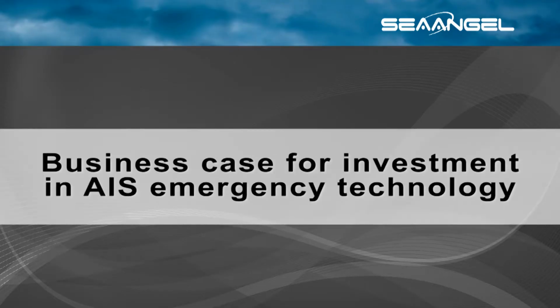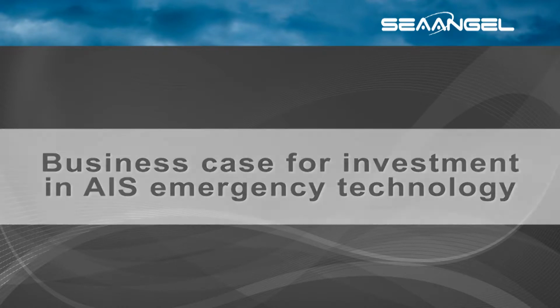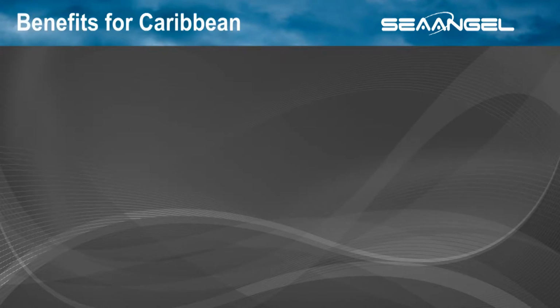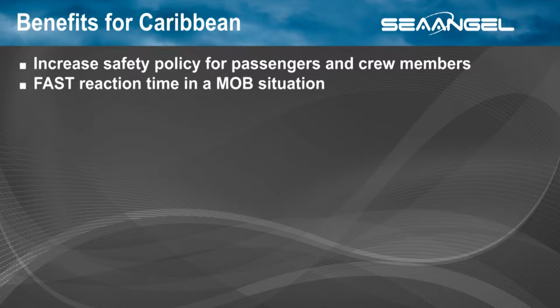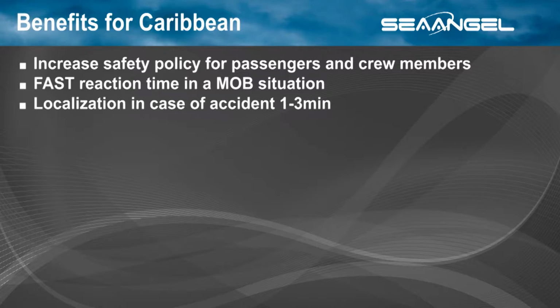By using our AIS MOB and SART device, you benefit in different areas. One is you increase the safety for your passenger and crew members. Also, if there is a MOB situation, your reaction time is much faster than normal. The localization by accident is about 1 to 3 minutes.